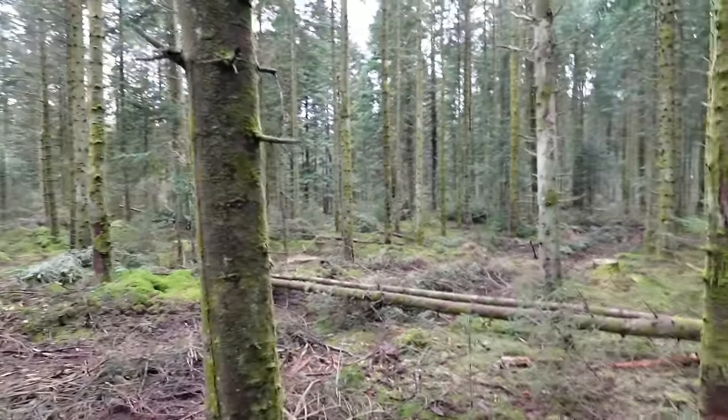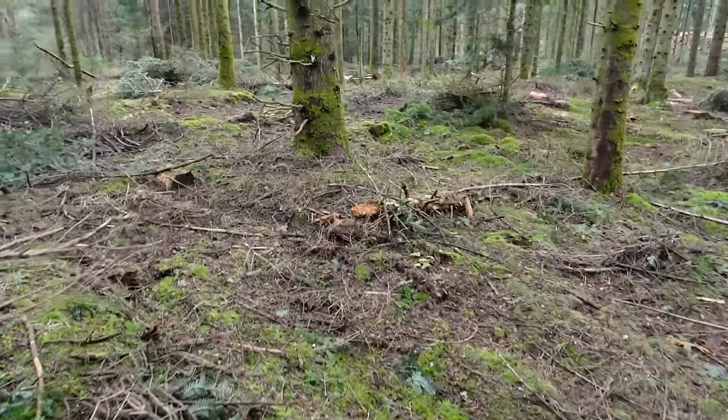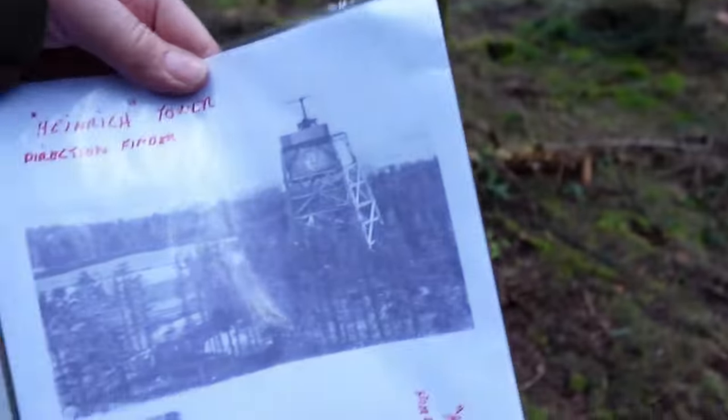Okay, I'm going to join Eagle Eyes further down here. Come on, Hans, help us out here. I'm guessing the Hans foundations were much smaller than the Heinrich towers. You see that?